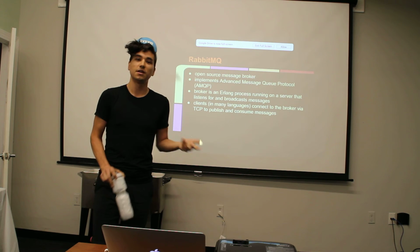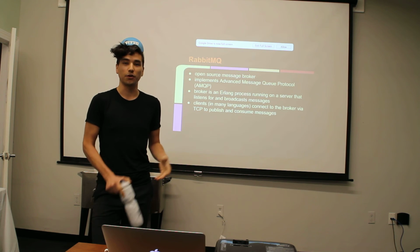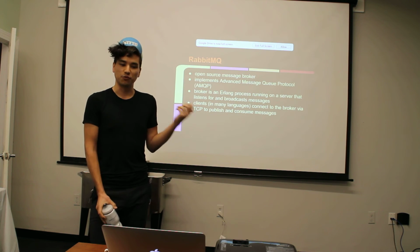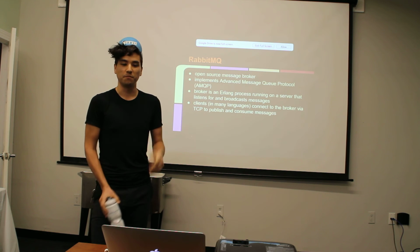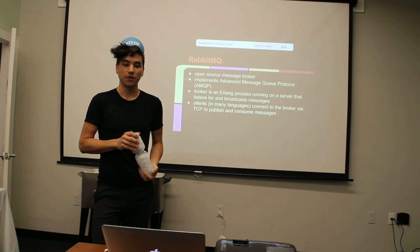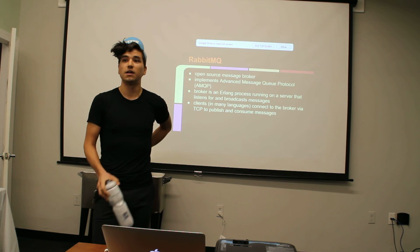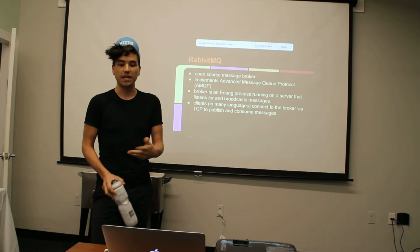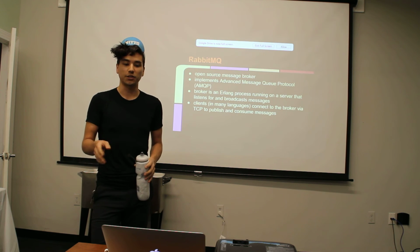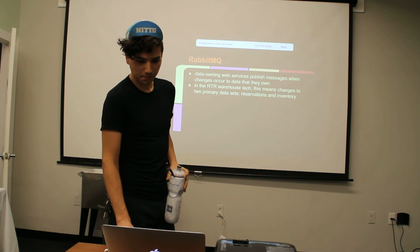It's an open source message broker. It implements the Advanced Message Queuing Protocol that a couple of other message queues use. It's written in Erlang, but we don't write plugins for it, so I don't really know how that impacts the user of RabbitMQ. There are tons of clients in lots of languages. We use Java. I've used other clients in other languages for testing, but at RTR all of the actual communication with RabbitMQ is done through the Java client.